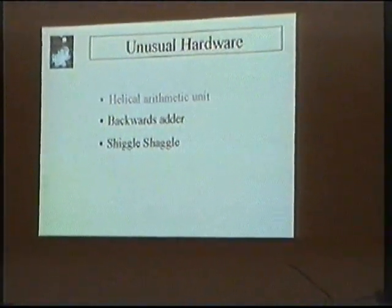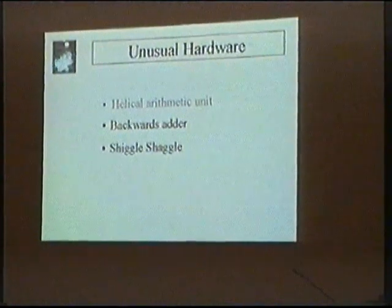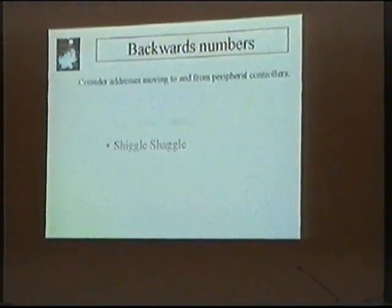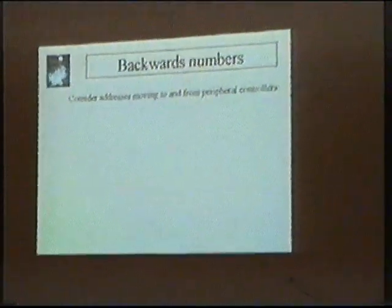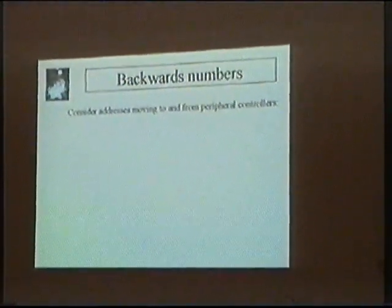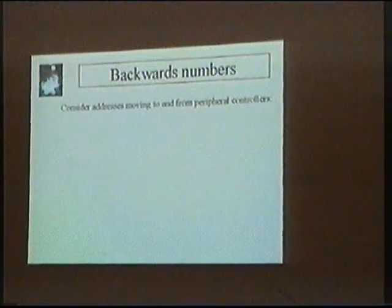Now what about these two? You need a backwards adder and a shingle shackle. I don't know how many of your PCs at home have got shingle shackles in them. Probably not many. And what's all this about? Well, it was all to do with backwards numbers. Consider addresses moving to and from peripheral controllers. Down from the controller, down that phase one or phase two bus, into the central peripheral control, down to the two address the store.